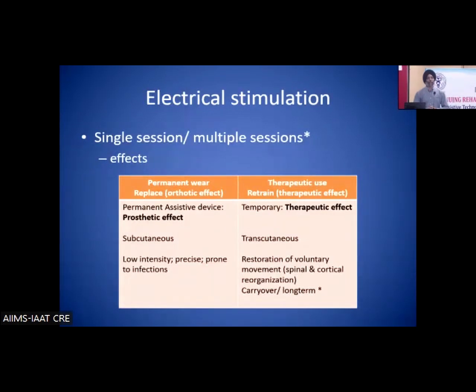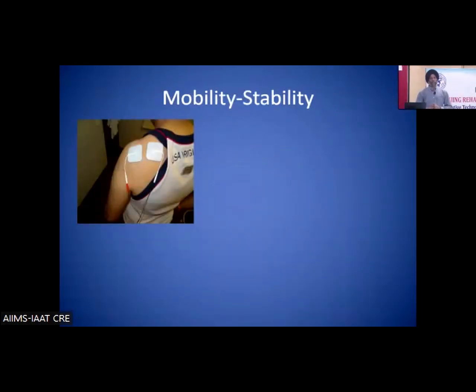Now, these things have been used as a permanent solution to losses that are irreparable, or where the recovery does not progress, or we are sure that the deficits are permanent. So we give functional electrical stimulation as an implanted permanent device, and it becomes the orthotic effect, and where we are using it for training as a transcutaneous device, that is the therapeutic effect of functional stimulation. Now, electrical stimulation has long been used for mobility or movement, to recreate a movement in the joints.